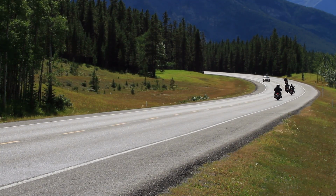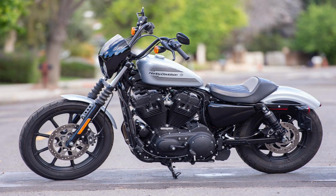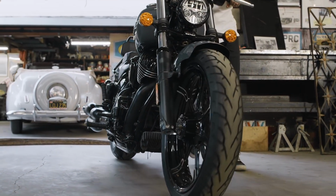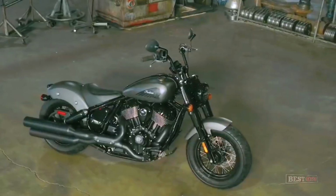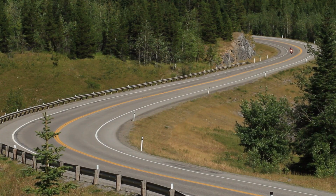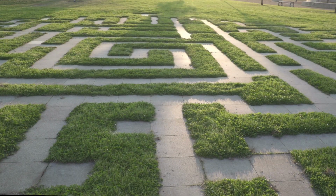So it seems like the Scout came out to combat the old Sportster, which it did a good job, had more horsepower and more torque. And then the Chief came out around the same time as the Sportster S was being talked about and worked on and all the leaks were out. And it was kind of an answer to that, but it was air-cooled. So where's this heading?